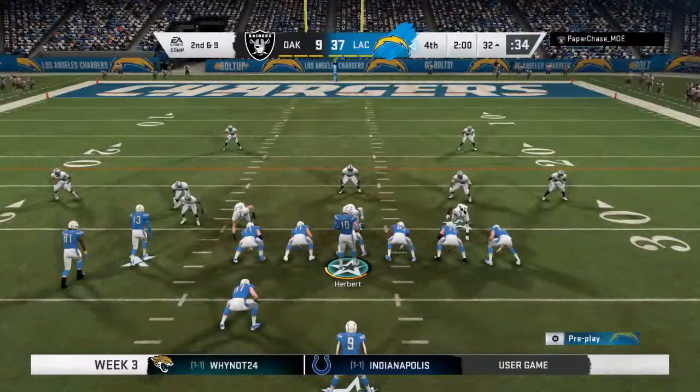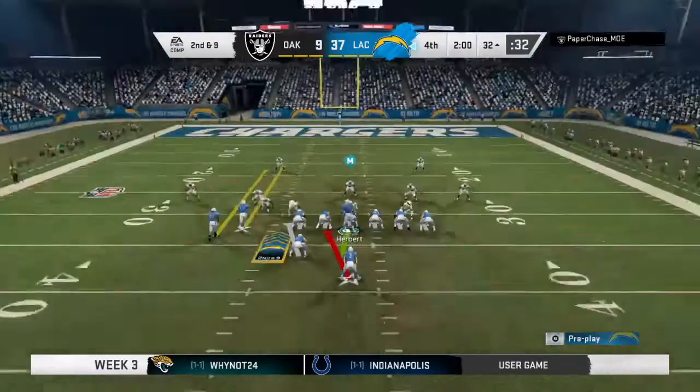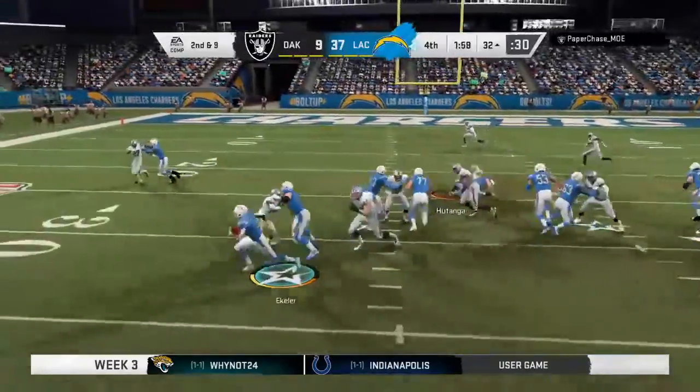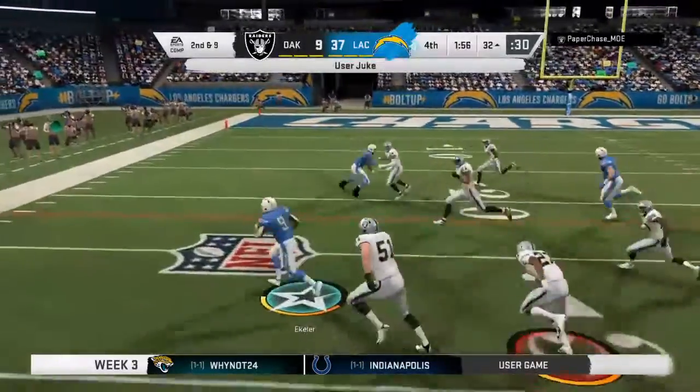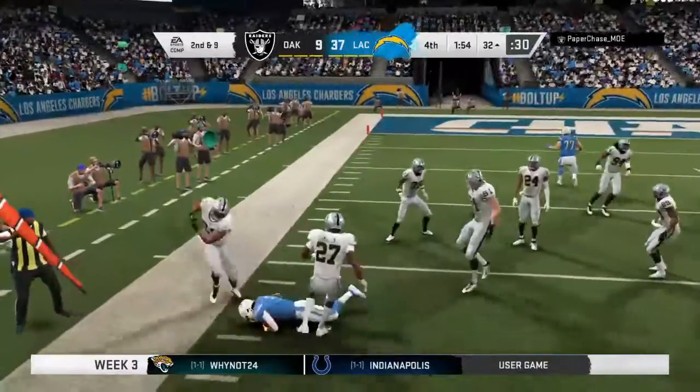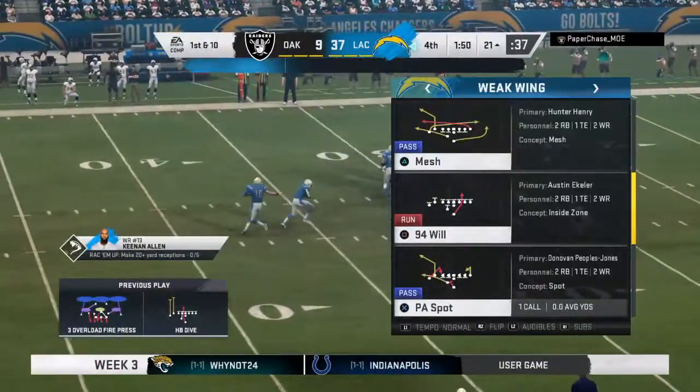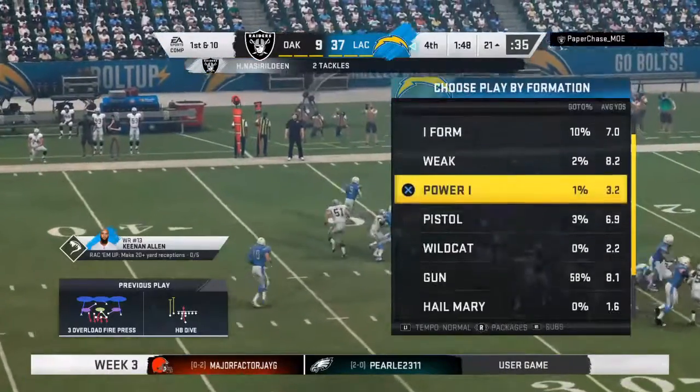So it's Charger football as we welcome you back from the 2-minute warning. They've got a 2nd down now as they look to salt this one away. On the ground, it's Eckler, and he's going to get this down near the 20-yard line. A 10-yard pickup, and it's enough for a Charger 1st down.